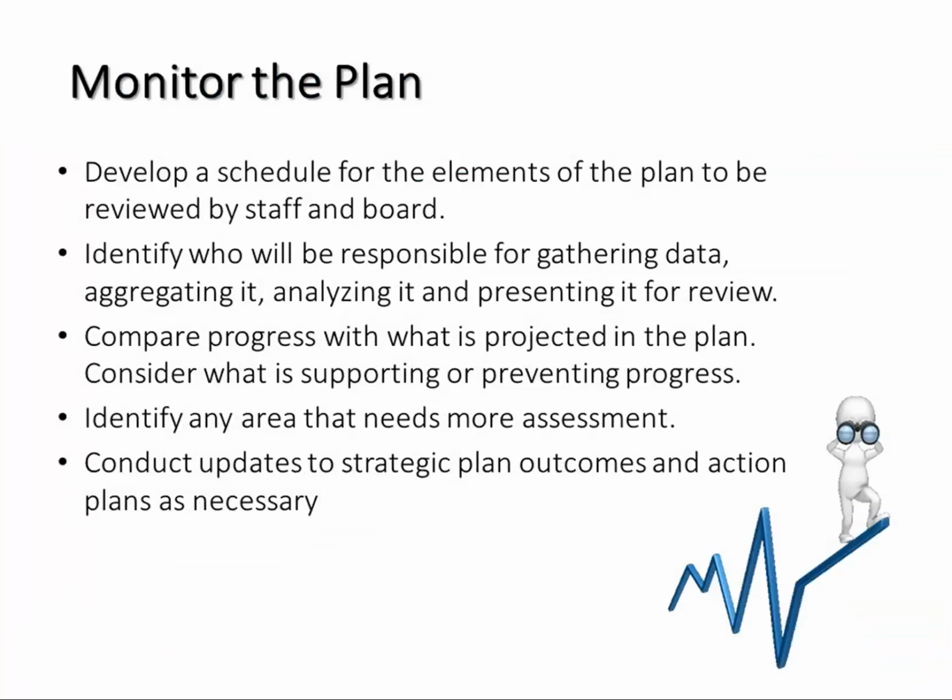And then as far as monitoring the plan, you want to have a plan to monitor in place. And so you want to develop a schedule for the elements of the plan to be reviewed by both the staff and the board, identifying who will be responsible for gathering the data, aggregating it, analyzing it, and then presenting it for review. And with this type of task, you want to make sure that you're thinking of staff who have strengths in this area.